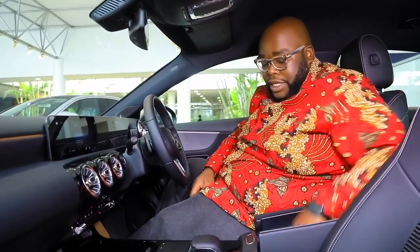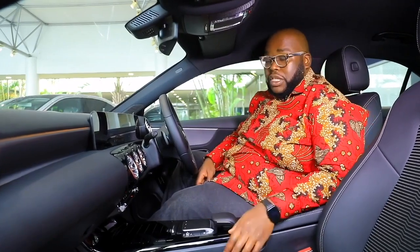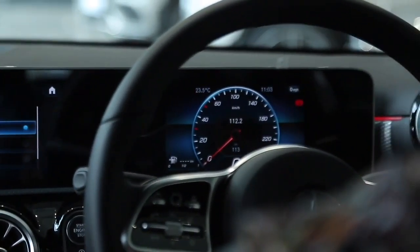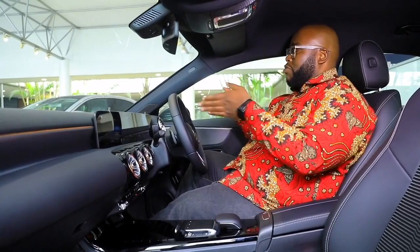So obviously, over here on the armrest, you have a center console. As you can see, you have USB ports and of course an auxiliary port where you can put your iPhone and connect to the MBUX system. And let's move over to the second part of this review where we're talking about the instrument binnacle.